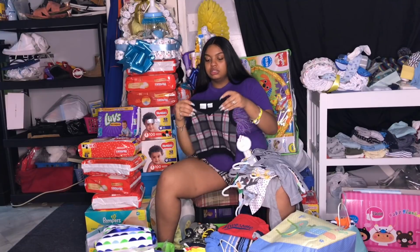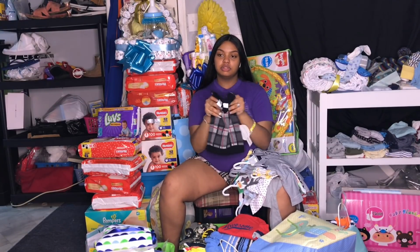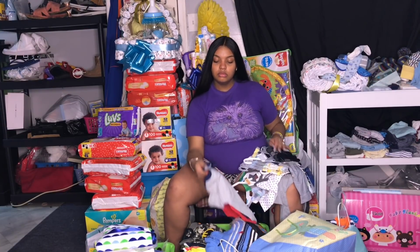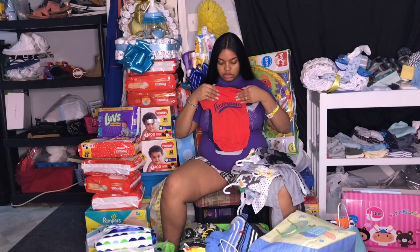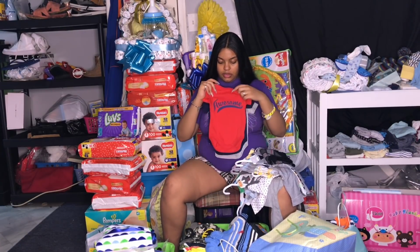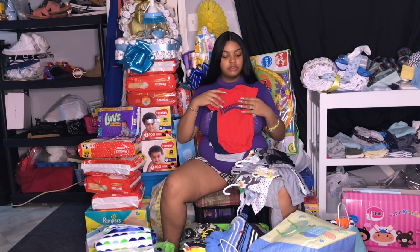This one is also 3 to 6 months. It's like a little vest. This is so freaking cute. I can't wait to take pictures of him in this. I just have these three onesies. One says awesome, one says I'm ready to play, and then the other says play all day. Hopefully you guys can see that.